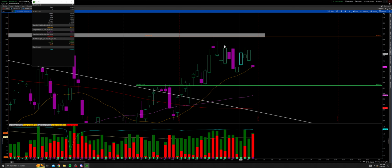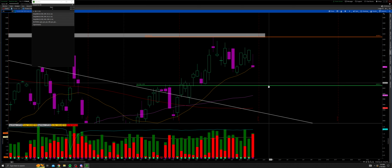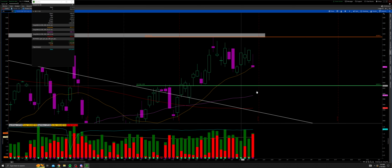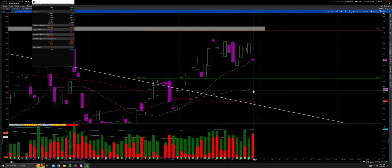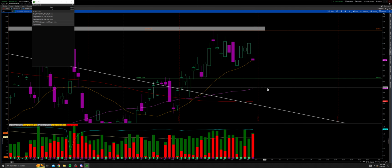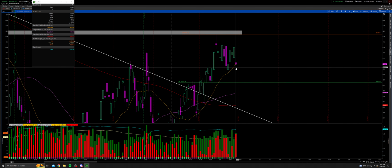So, question is, do we find acceptance below this 41 level and then get below the 20-day moving average here at 40.9894? If we get acceptance below that, you have a really good chance of testing the balance low 40.2950, and then maybe back testing the 50-day moving average back here at 39.92. Ugly candle here on the daily.